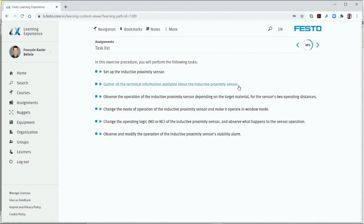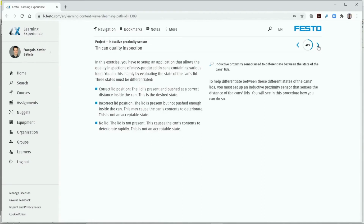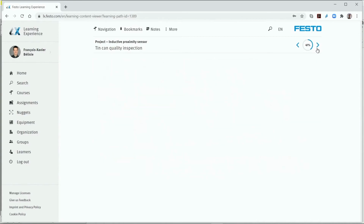These are the main steps that we will do if we do the complete exercise, but that's not my goal today. The first part being setting up the station. But first, the general context is we are in a plant where we produce tin cans with beans, and sometimes we have lids and sometimes we don't have lids and we want to reject these tin cans.